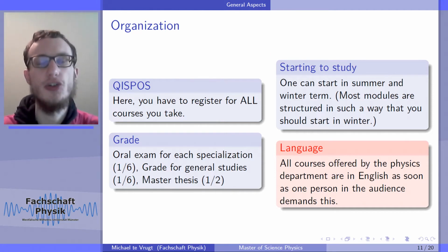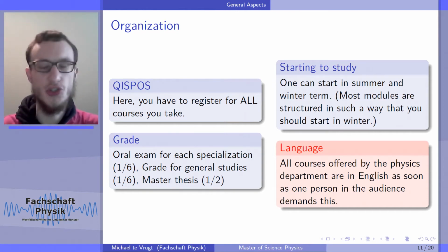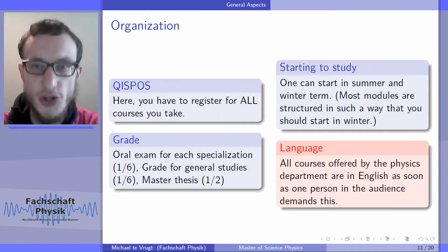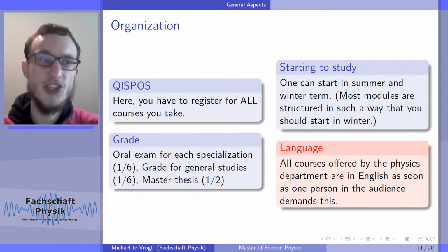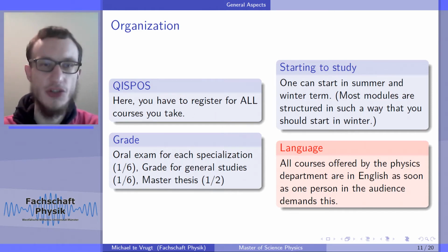If you've done a lecture or lab course or something else and you have not registered on QuizPos for it, that essentially means that for administration you haven't done it, and you'll be forced to do it again. Trust me, I've seen that happen to people. So just make sure you register everything on QuizPos. There are certain exceptions, namely the oral exams or presentations. They are not registered in QuizPos, nor is the thesis presentation. For this, you'll have to fill in a form with the person who examines you, and then go to the examination office or the Prüfungsamt.